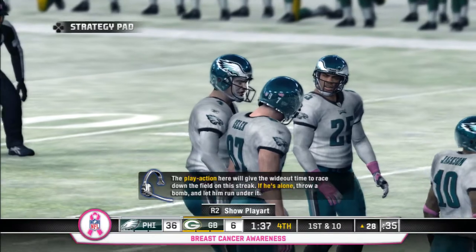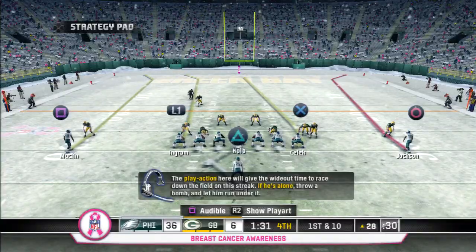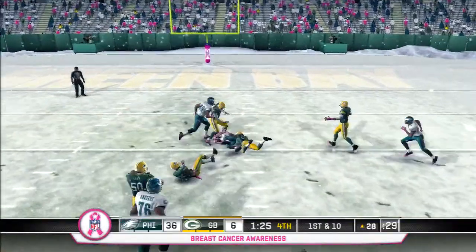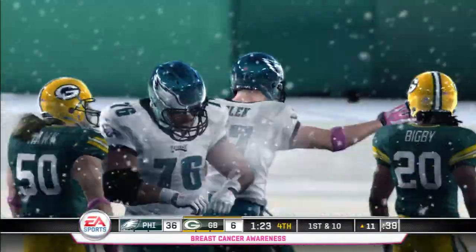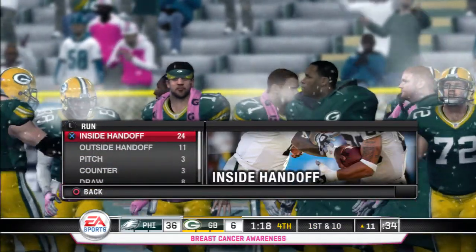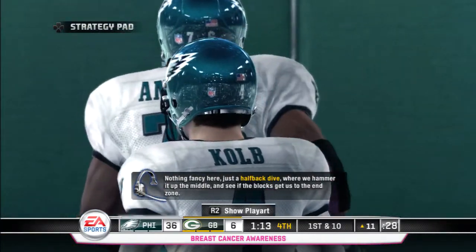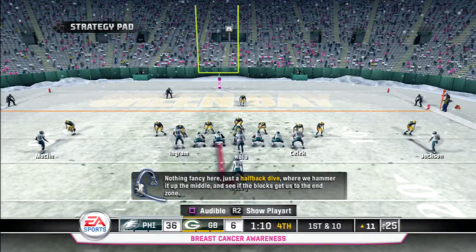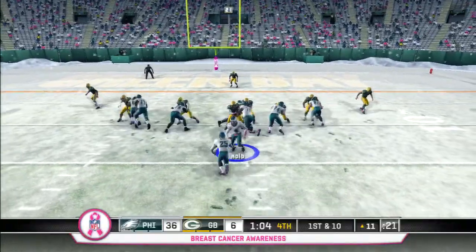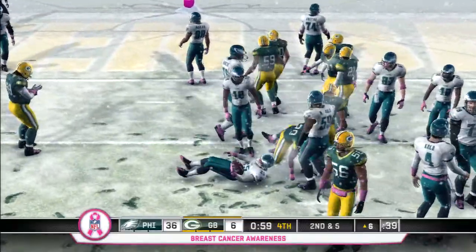The play action here will give the wideout time to race down the field on this streak. If he's alone, throw a bomb. Let him run under it. Here's the pass. He's dropped down at the 11. You know, tight ends may not come up with those real explosive plays down the field all the time, but they sure are a nice target for the quarterback. Handoff up the middle. He's wrestled down at the 6.